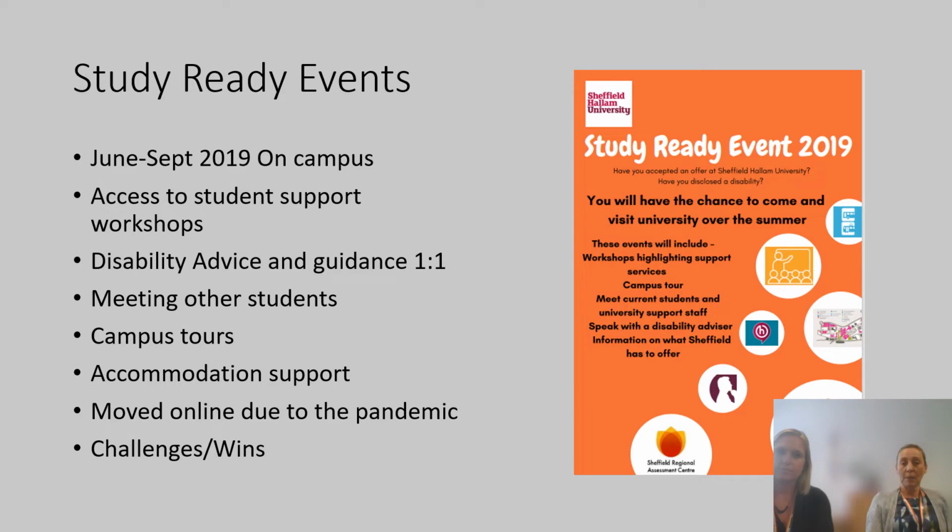We also had student ambassadors with us, and they had the opportunity all day to speak to disabled students that were already at Sheffield Hallam and ask them questions. And the students ran the campus tours, took them around the facilities at Sheffield Hallam, took them in the library to see the quiet spaces and the cafes and things like that. We also talked about accommodation support, and we put all that together in a package for the students.